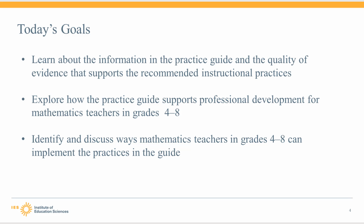The goals for today's webinar are to learn about the information in the practice guide and the quality of evidence that supports the recommended instructional practices. Explore how the practice guide supports professional development for mathematics teachers in grades 4 through 8, and identify and discuss ways that mathematics teachers in grades 4 through 8 can implement the practices in the guide.